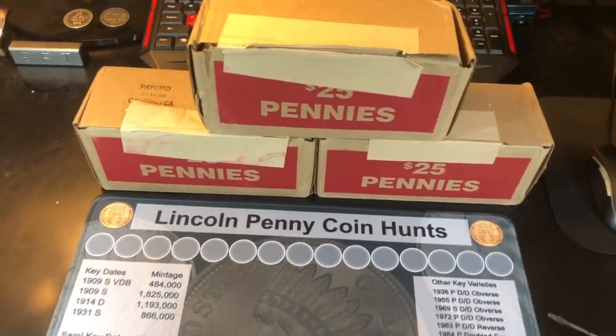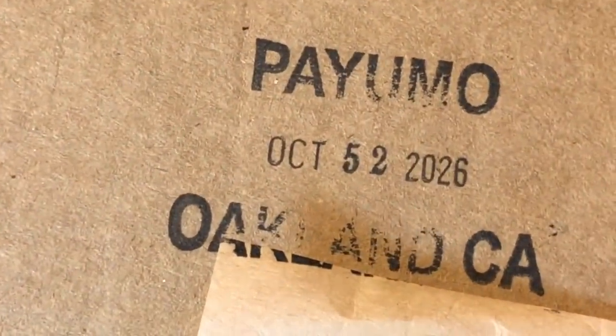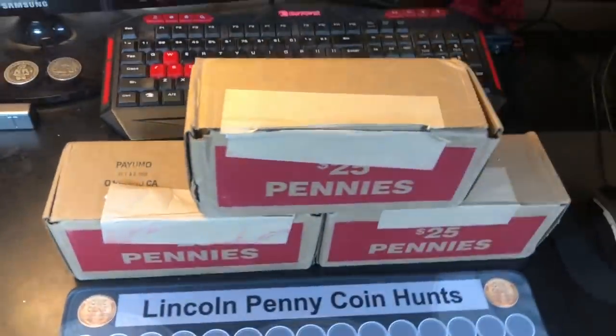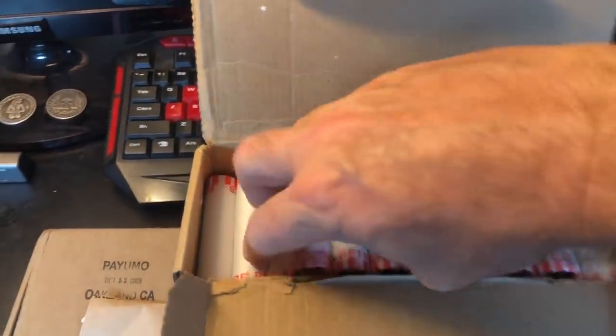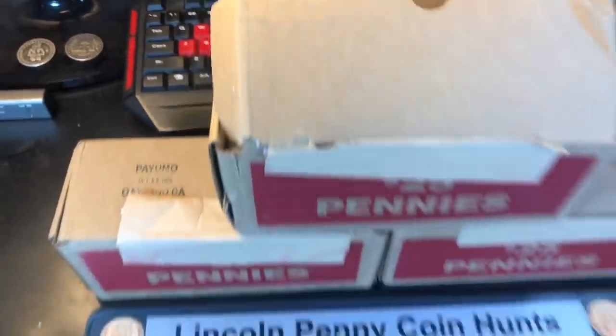All right, I got the 3 boxes on the table, and I noticed the stamp is from the future. October 52nd, 2026. Kind of an odd date. But anyway, bottom line is, looking forward to seeing what we got in here. Like I said, Big Mill already did me the favor to check to make sure they were circulated. They are. We're going to call it pretty much a basic 3-box hunt.